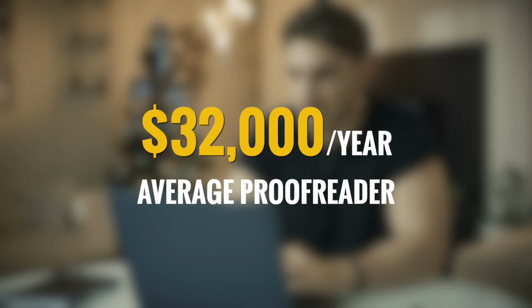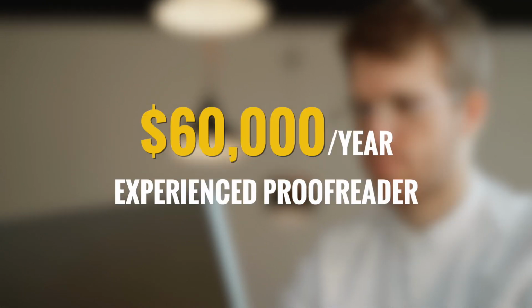Okay, so the burning question, how much do proofreaders make? Proofreading is typically a freelancer job, so the more you work, the more you get paid. Some sites will tell you what they pay, and other job boards will let you set your own rates. Entry-level proofreaders make about $30,000 per year, while the average for an online proofreader is about $32,000, and a more experienced proofreader can make upwards of $60,000 per year.